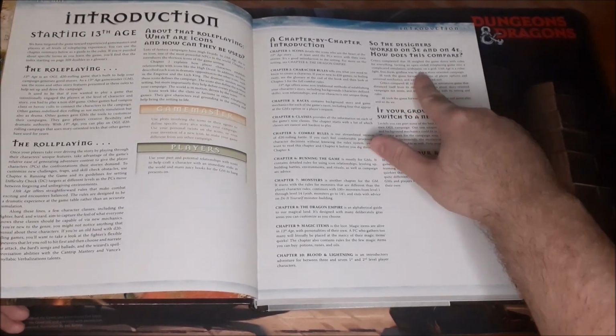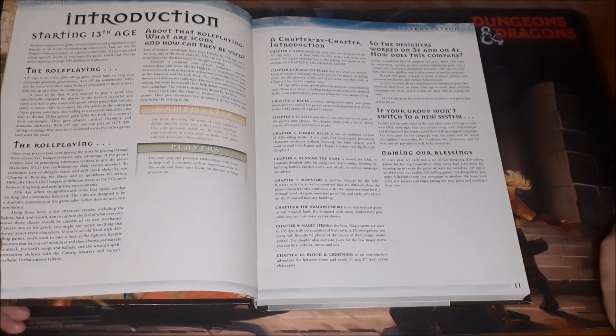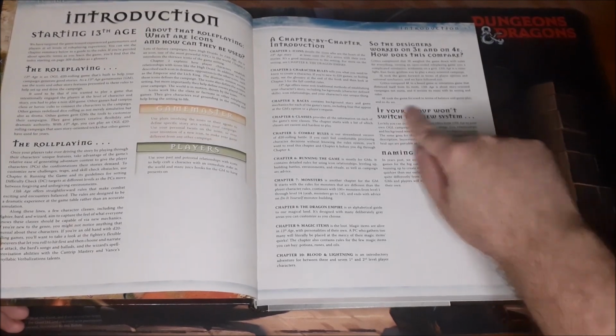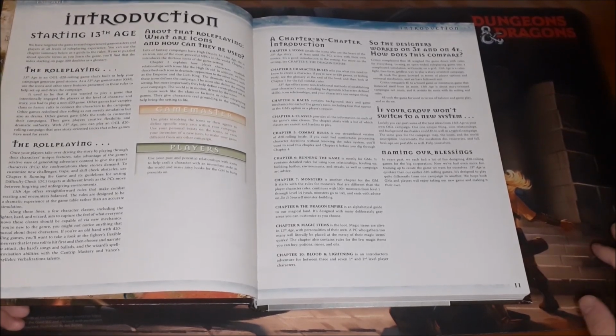So it says the designers worked on 3E and 4E. How does this compare? It talks a little bit about their system. One of the things I do appreciate is that they stated that 4th edition did take the D&D game forward in terms of things like player character class balance and gameplay balance, and that's something that got picked up by fifth edition.